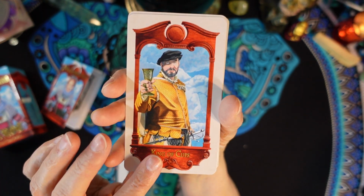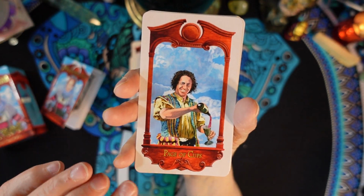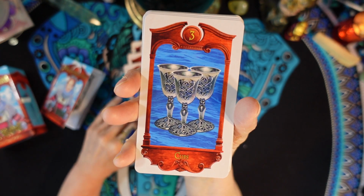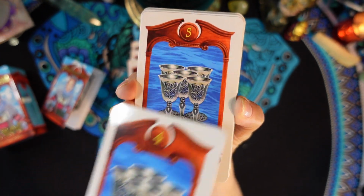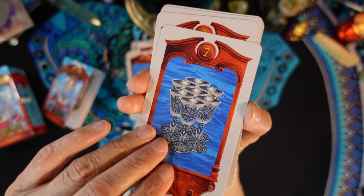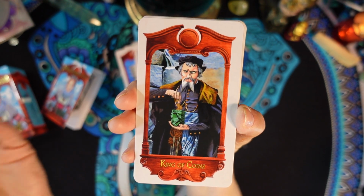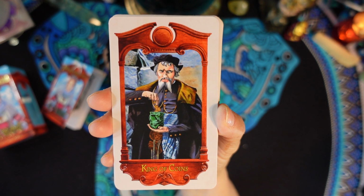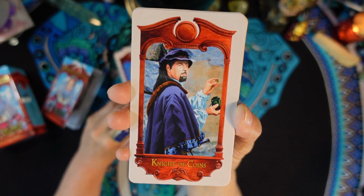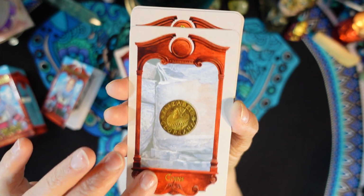Okay, and then we have King of Cups, Queen of Cups, Knight of Cups, Page of Cups, Ace of Cups, 2 of Cups, same thing, 3, 4, 5, 6, 7, 8, 9, 10. I mean, sorry I'm rushing. There's really not much to look at. It's just cups. Okay. King of Coins, Queen of Coins, Knight of Coins, Page of Coins, and then the coins.